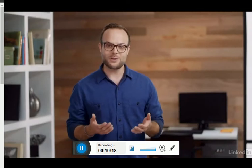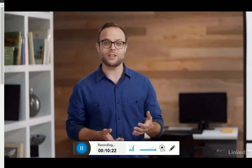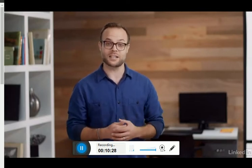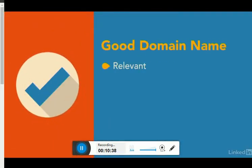Having the right domain name is essential. Your domain name is how your visitors find your website. It appears on your print materials, and it's shared both online and offline as your brand recognition increases. A poorly chosen domain name will have a widespread negative impact on your online and offline efforts. Now, a good domain name is relevant, memorable, and usable.